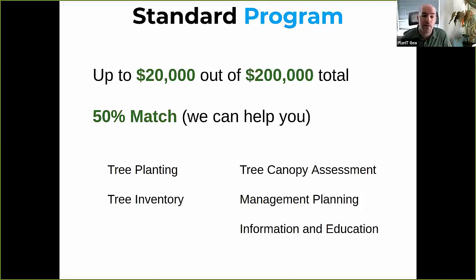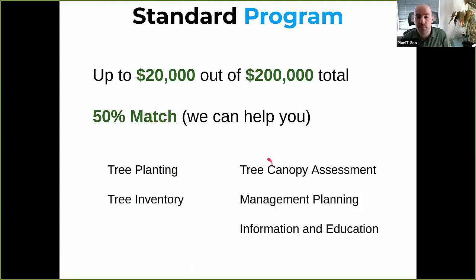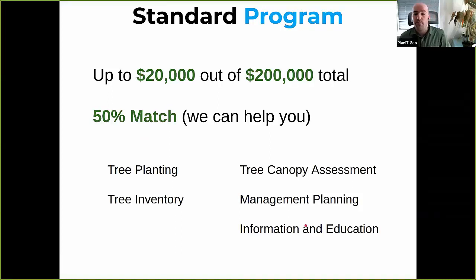And there's some categories here, basically. If you're doing planting, inventory, canopy assessment, management plans, or information education, this is the grant for you. And you can pick from these categories when you're applying.